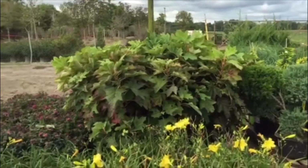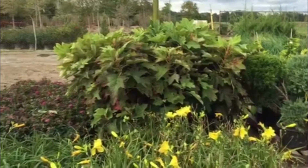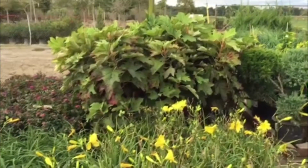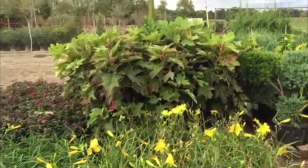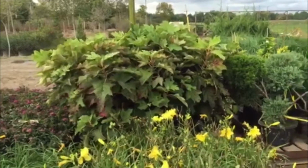And then oak leaf hydrangeas. Those are 7-gallon oak leaves. And boy, I'll tell you, they have been running great. So if you're looking for something for a shady area, semi-shade area, it's a great plant. That variety is Alice.